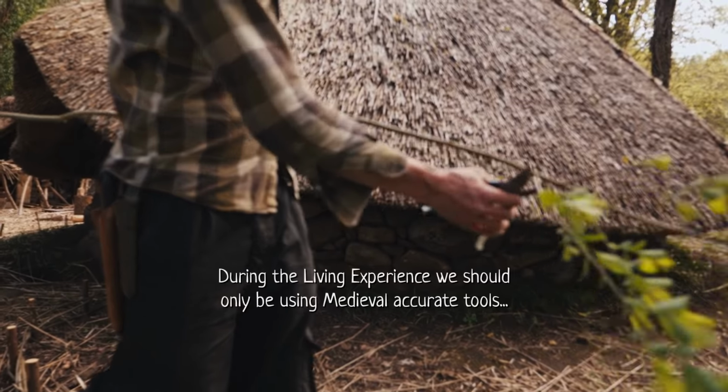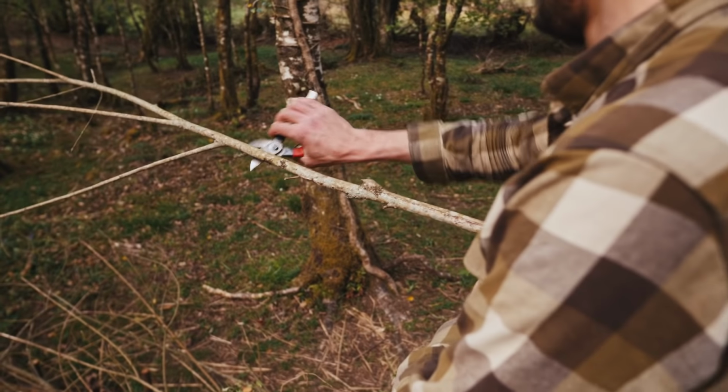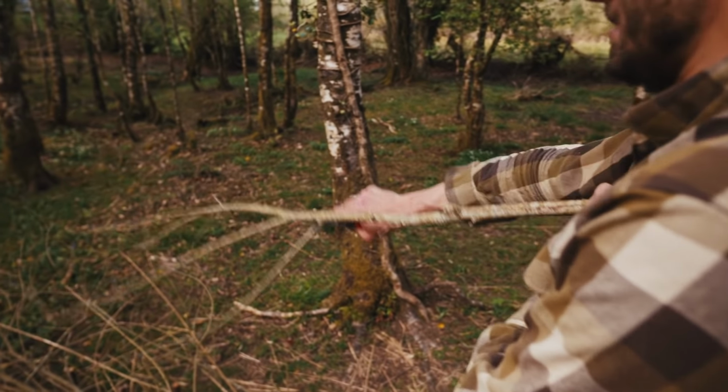Aren't we going to miss those clippers during the living experience? Yeah.